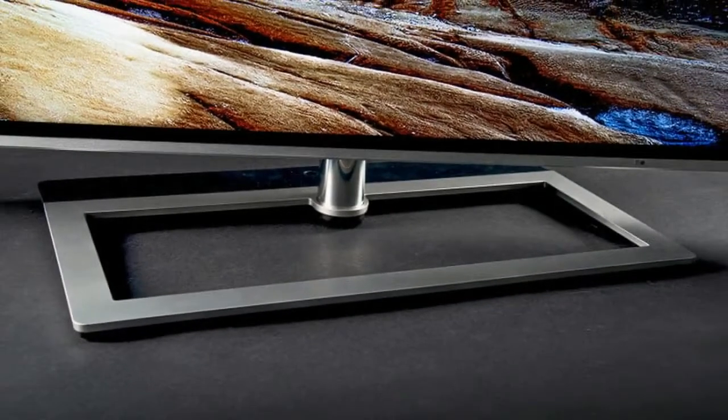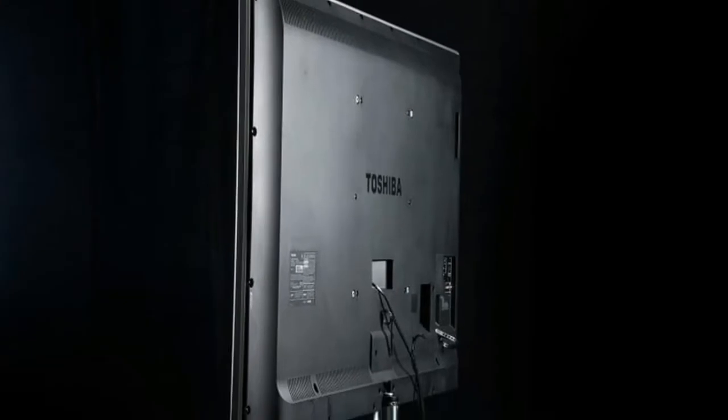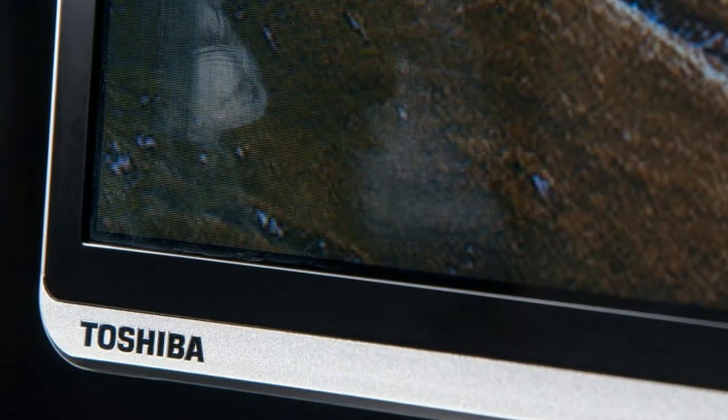The 65-inch model we received for review is one of the heaviest TVs we've ever tested. At just over 100 pounds, it tops the LG LA9700 by 10 pounds, and the Samsung F9000 by a good 30 inches.